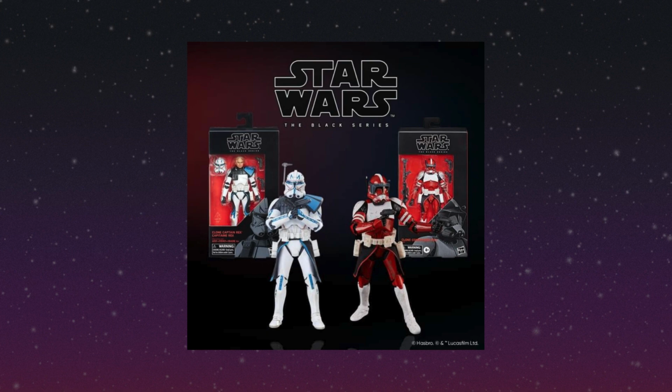Captain Rex, of course, being a popular Star Wars character, a lot of people wanted this. I believe it's sold out on Hasbro, and I don't know if it's gone back in yet. Commander Fox is still available, I believe. He might have sold out now, though. I believe both of them are still available at either Big Bad Toys or Entertainment Earth. It's really cool for people to get a chance to get these again and to be able to add them to their collection.